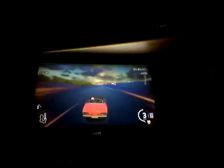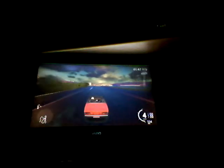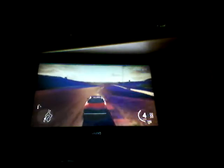Wow, this thing actually handles pretty well. But without the traction and stability control on, if you have this thing maxed out and you turn it really hard, it will get the rear out and try to get sideways on you. See, like that. If you don't handle this thing precisely, that will happen.